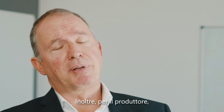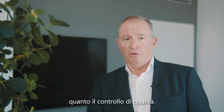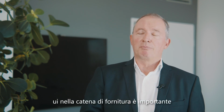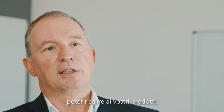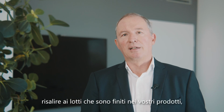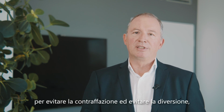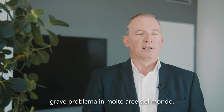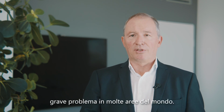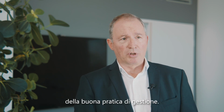At the next point, supply chain integrity is just as important to the manufacturer as quality control. Here in the supply chain, it is important to be able to trace back your products, to trace back the batches which ended up in your products, to avoid counterfeiting and to avoid diversion, which is a major problem in many areas of the world. That's why it is a part of the good manufacturing practice.